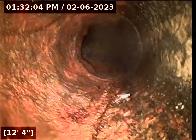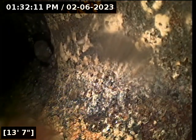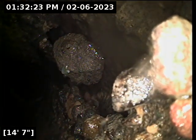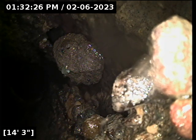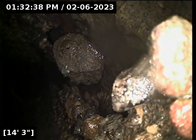The camera's upside down here, so we're just kind of moving forward, trying to get lucky. Make another turn here at 14 feet. Line here at 14 feet. Take a photo of that. I'm also going to turn our camera all the way around. So let's see if this is going to get us further.